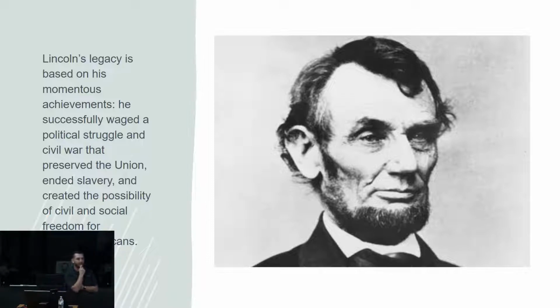all his areas of failure? No. What do you think of? One of the best presidents of all time. Lincoln's legacy is based on his momentous achievements. He successfully waged a political struggle and the Civil War that preserved the Union. He ended slavery and created the possibility of civil and social freedom for African Americans. Historically, one of the most historic persons in history.